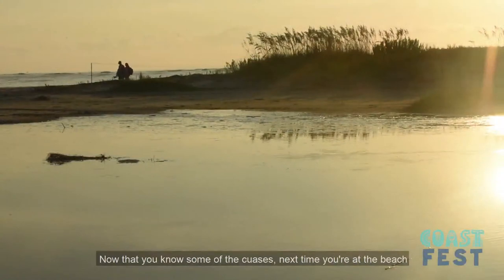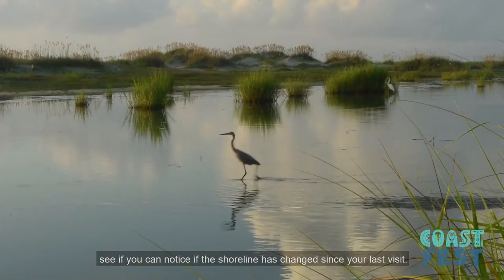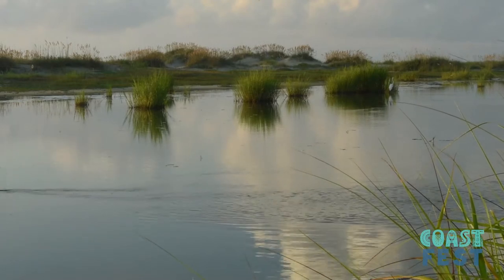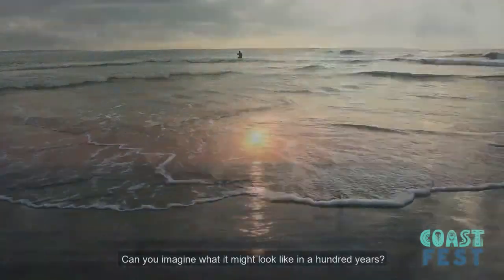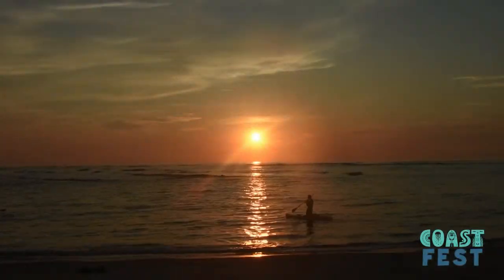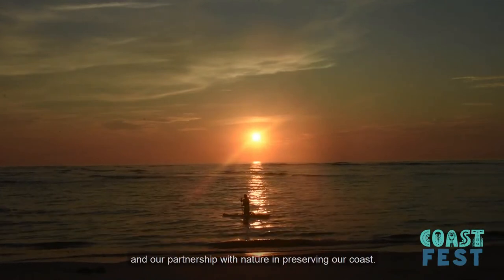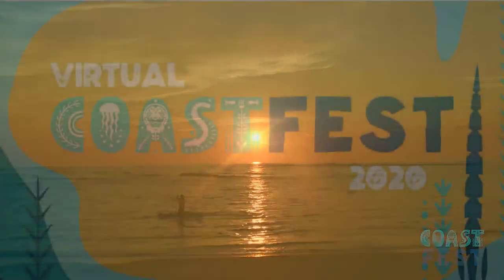Now that you know some of the causes, the next time you're at the beach, see if you can notice if the shoreline has changed since your last visit. Do the dunes look the same? Is the beach any wider? What do the sandbars look like at low tide? Can you imagine what it might look like in 100 years? We hope you've enjoyed learning about Georgia's ever-changing beaches and our partnership with nature in preserving our coast. We'll see you at CoastFest 2021.